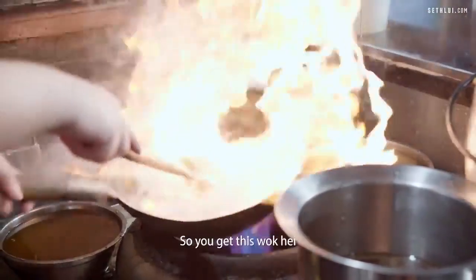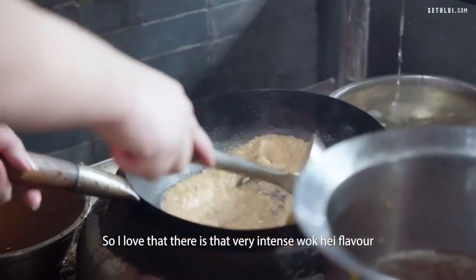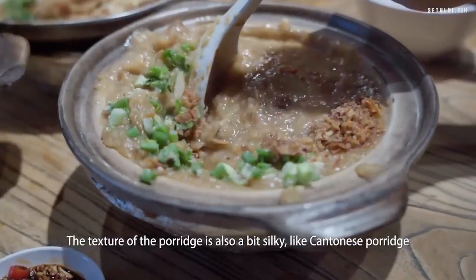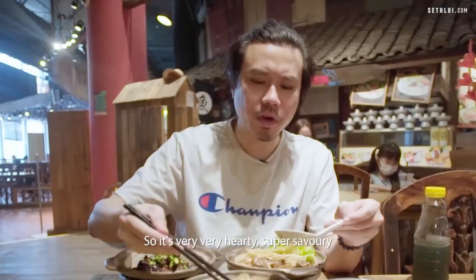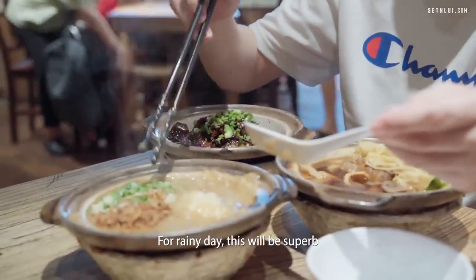They cook the porridge and the dry bak kut teh in this giant wok with a lot of fire. So you get this wok hei. I love that there is that very intense wok hei flavor. The texture of the porridge is also a bit silky, like Cantonese sole. If I'm not wrong, there's shreds of cuttlefish in this though. I think this enhances the savouriness of the whole thing. So it's very, very hearty, super savoury for like a rainy day. Like this will be superb.